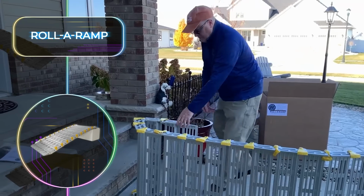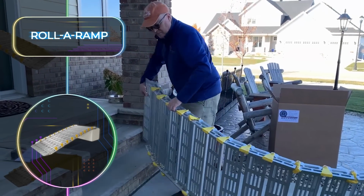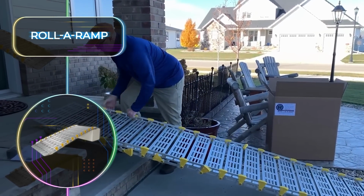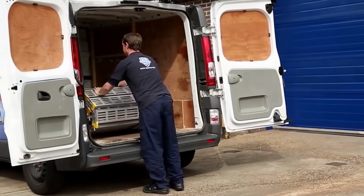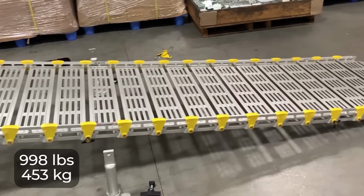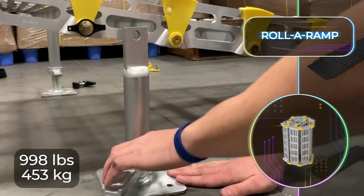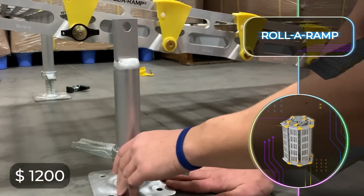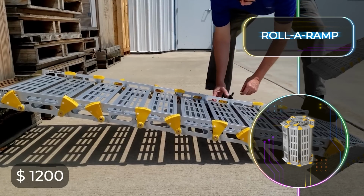The inventive design of the ramp ensures that you won't have to worry about slipping and water on the surface of your ramp. And when you're done using it, it conveniently rolls up for effortless storage. The ramp is able to support an impressive weight of 998 pounds, or 453 kilograms, and considering an 8.8 foot or 2.7 meter stretch, only costs about $1,200. It's one of the best ramps on the market.